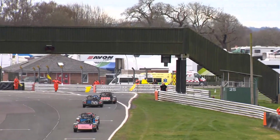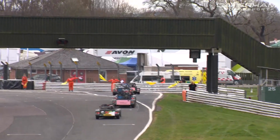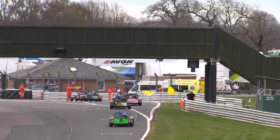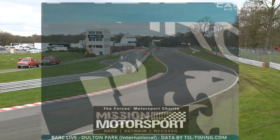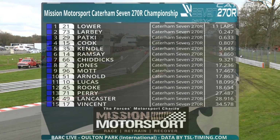and in the first time of asking in this new machine, which is quite significantly more powerful and more race capable than the Academy car they've been driving last week, finished on the podium. They're going to take home a couple of really nice podium trophies with them, so you can see them all getting drawn into Parc Fermé.